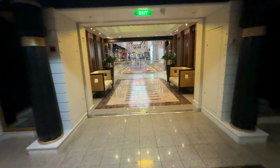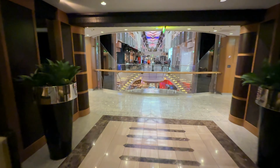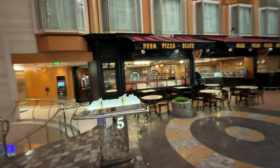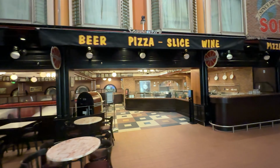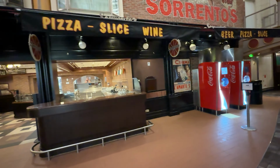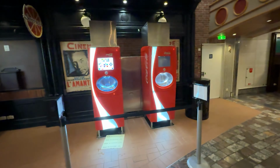On Deck 5, the main attraction is the Royal Promenade, which has Sorrento's Pizza, which is complimentary, 2 Coke freestyle machines, several shops from high-end bags and watches to the merchandise that is branded by Royale, Vintage's wine room, an ice cream place, a candy store, Shore Excursions desk, the guest services desk, as well as the next cruise.